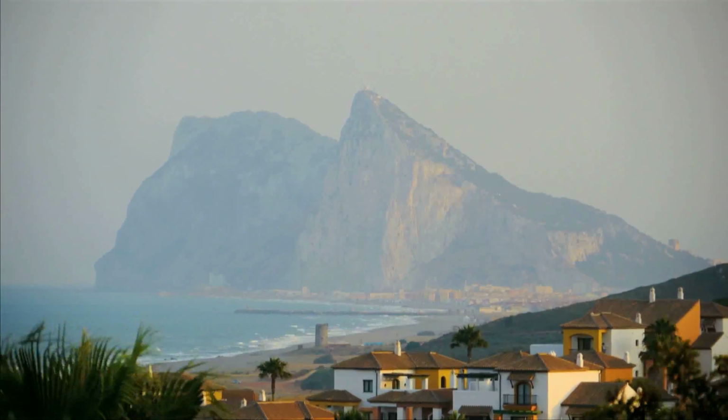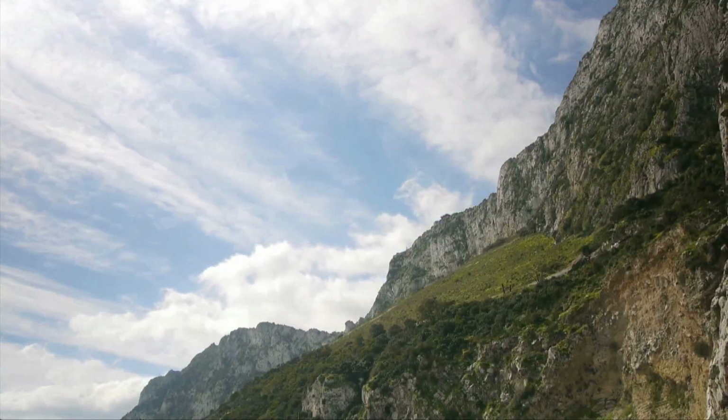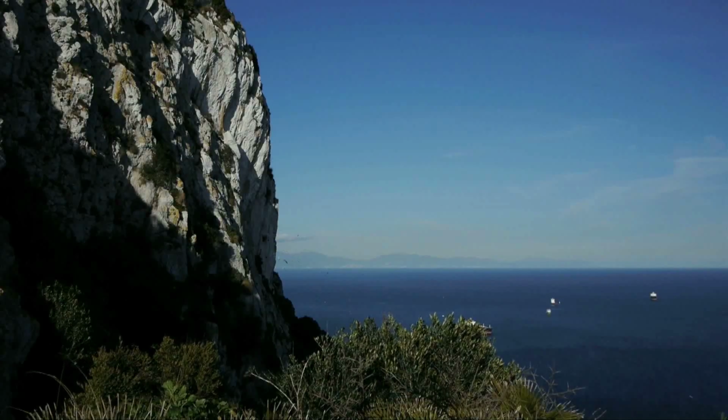The Rock of Gibraltar. Standing at the entrance of the Mediterranean is a monolith of limestone. At 426 meters, it rises majestically over the straits.